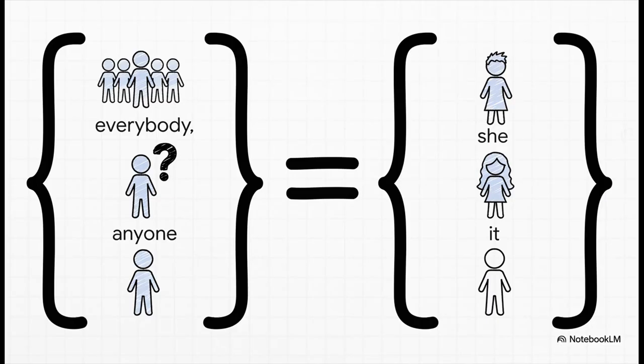Here's the hack to remember this forever. Any word that ends in body or one, like everybody, someone, anyone, just pretend it means he or she. You would say he is here, right? Not he are here. So just do the same thing.